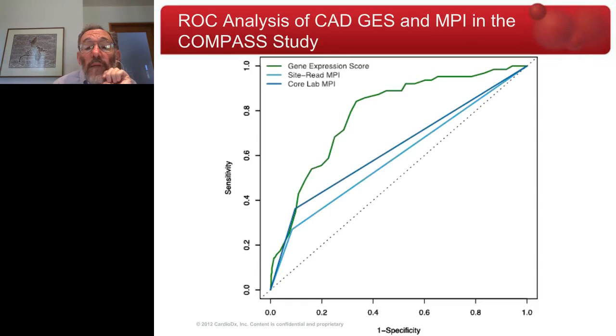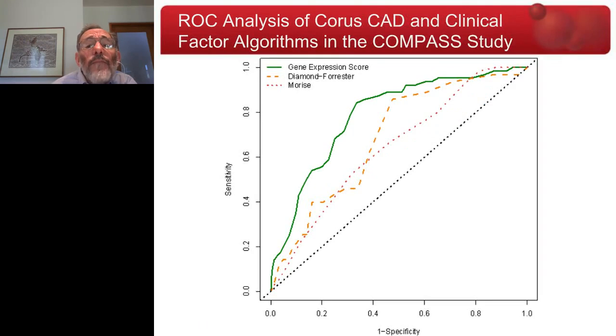Core lab went up a little bit to 0.63, but the gene expression score had an area under the curve of 0.79, a bit better than what was seen in the PREDICT study, where it was 0.70. And in fact, it outperformed MPI by ROC analysis in this study.